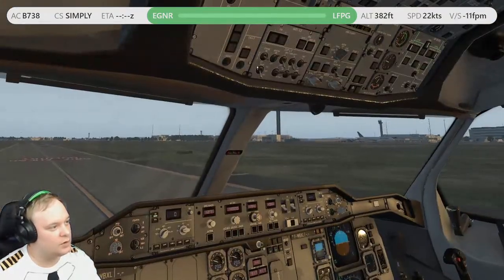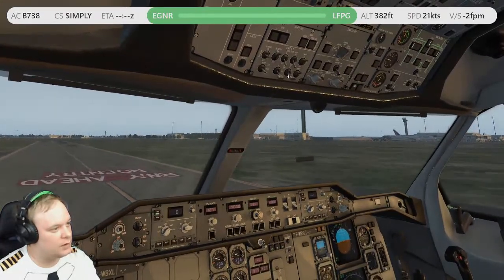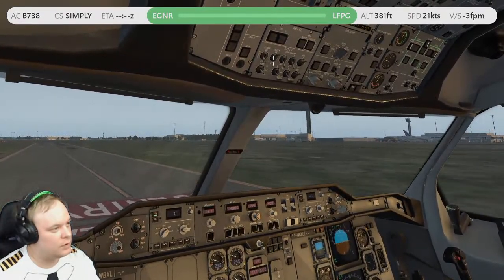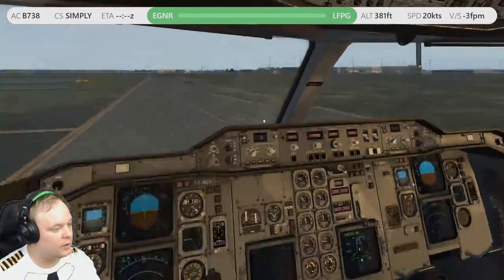Okay, anyways, let's just change this to taxi. Turn off our landing lights now, guys. Turn off our strobe. Beacon stays on. Runway taxi lights can go on. Wing lights can go off.